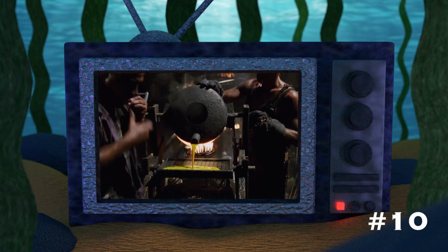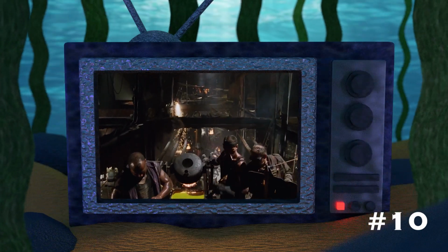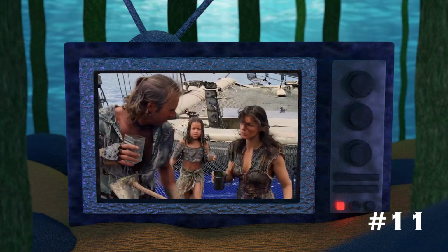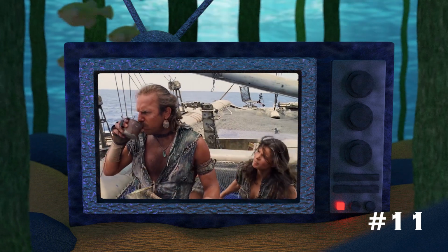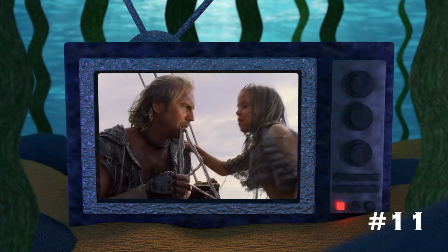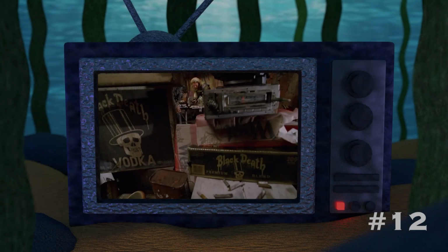Number 10. An extended scene aboard the Deez showing off the living conditions of the smokers during a typical workday. Number 11. A second urine purifying scene on the trimaran, in which the mariner purifies his own pee along with Helen and Enola's, and then greedily drinks most of it. Immediately after, Enola thanks him for not killing them and gives him a kiss on the cheek, to which the mariner pushes her down. Number 12.